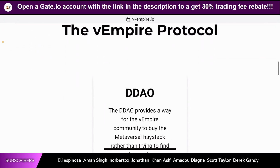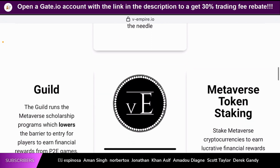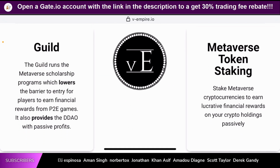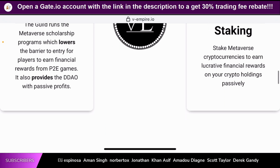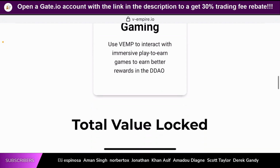So the vEmpire protocol basically consists of DDAO, which is the DAO of the ecosystem. They have guilds as well. So these are all the game names that you can learn to understand what it's all about. You have the metaversal token staking, which is the main component of the game, and the gaming as well. So if you want to know what individual games you can play, you can basically click on this button here.